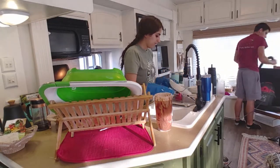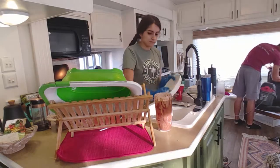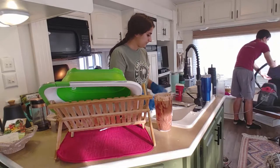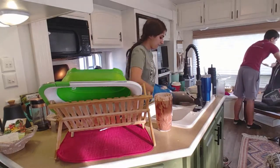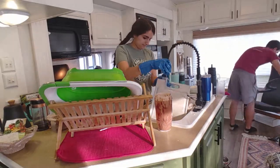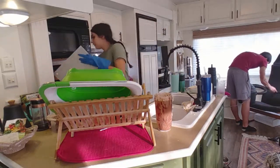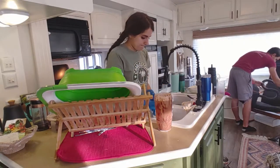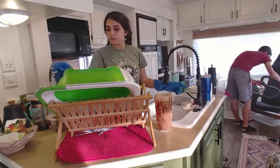So my strategy for washing dishes is I will put on gloves and I will soap up my little dish rag and I will wash a bunch of dishes. I love having double sinks. It really, really helps. I just wash a bunch until the sink gets full, and then I turn the water back on and rinse a bunch and put them up on the drainer, and then I repeat that, because I don't like to leave the water running while I'm working.